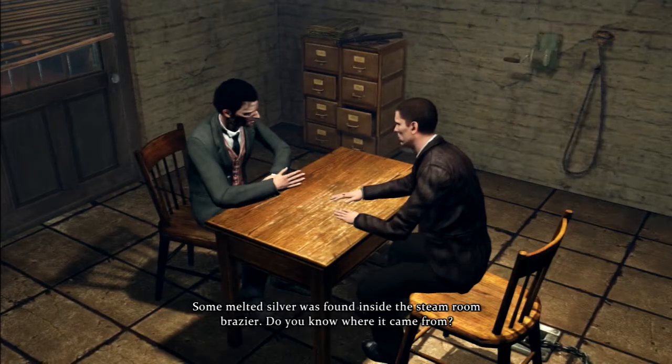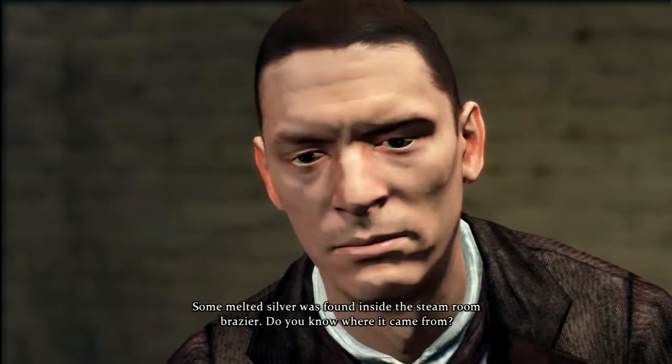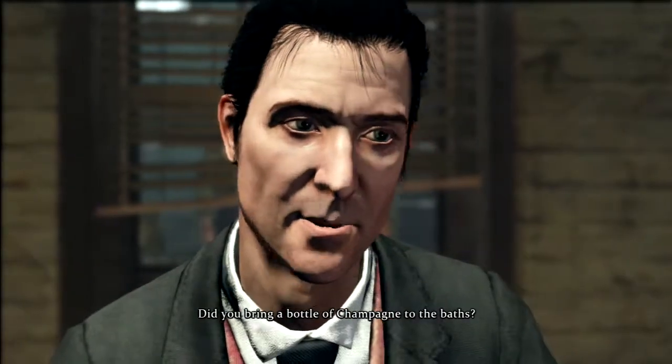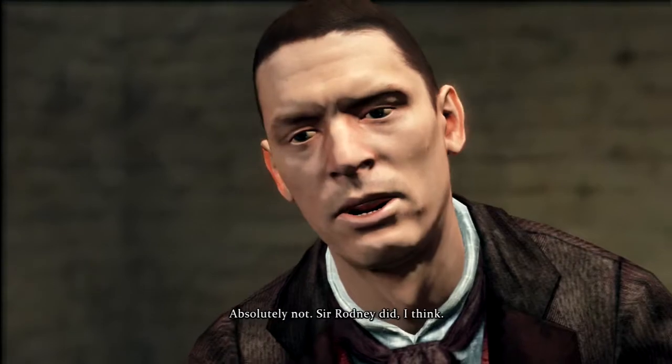Some melted silver was found inside the steam room brazier. Do you know where it came from? Silver? No. Did you bring a bottle of champagne to the baths? Absolutely not. Sir Rodney did, I think.